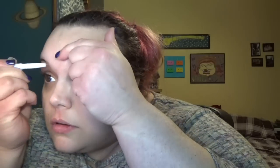Come on, little boy. Get out your package. There we go. So it's got that on one end and a spoolie on the other. So we're going to start with the brows. I'm not going very thick anymore. I'm not like painting them on like I was. Just kind of taking the pencil and going through what I have and then extending it a little bit. Because it was starting to look ridiculous.